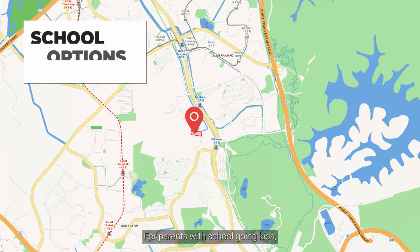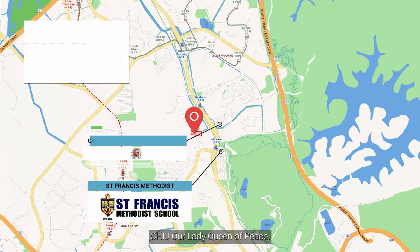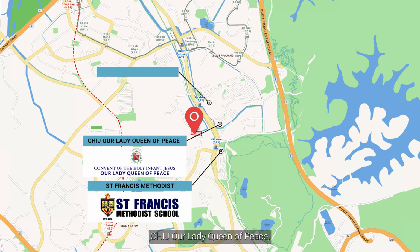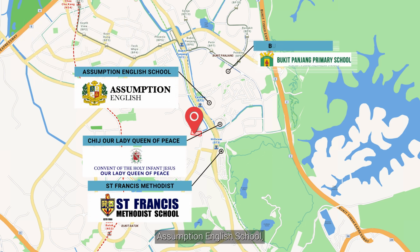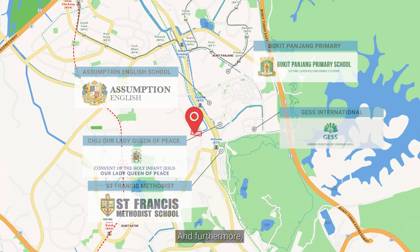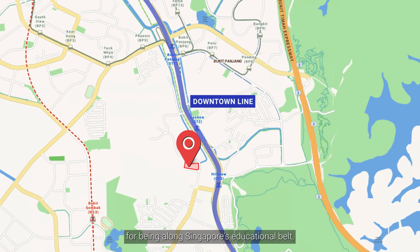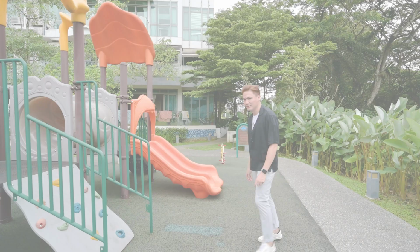For parents with school-going kids, a range of schools such as St Francis Methodist School, CHIJ Our Lady Queen of Peace, Assumption English School, Bukit Panjang Primary School, and the German International School are all within a 2 km radius. And furthermore, the Downtown Line has always been famous for being along Singapore's educational belt that leads you to the elite schools. You won't have to worry about children's schools again.